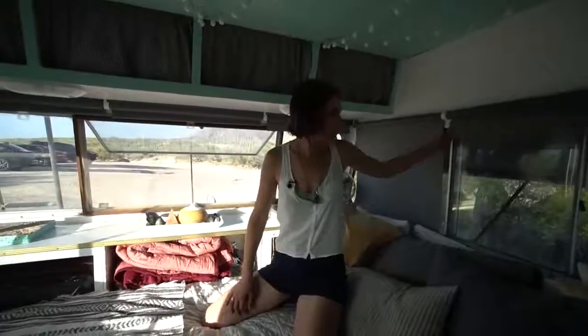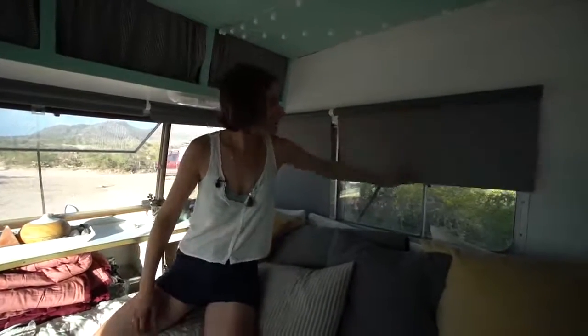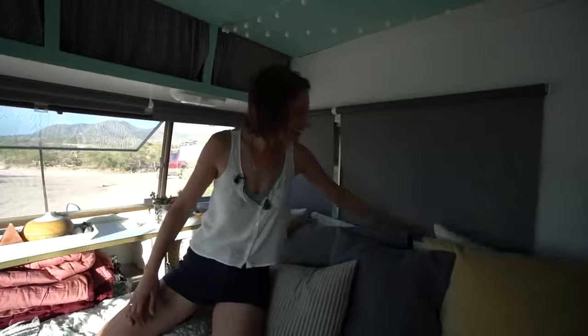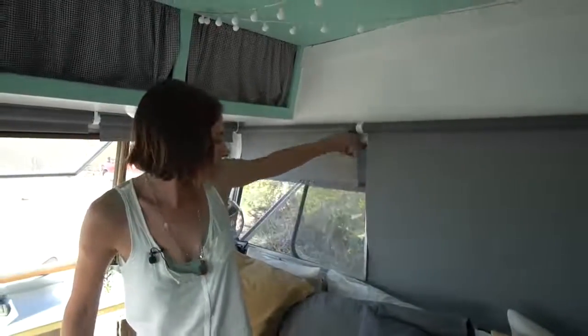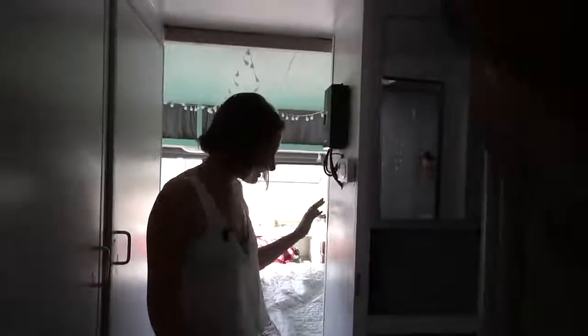And since this window isn't really open, and the screen's just on this side, I can always pull this blind to block out half of the sun that comes in. And then I have this one open so I can get kind of a happy medium. Like I said before, with the heat, I mostly worry about my cats getting too hot.